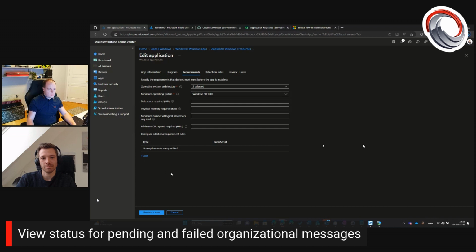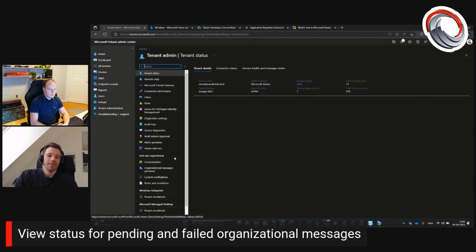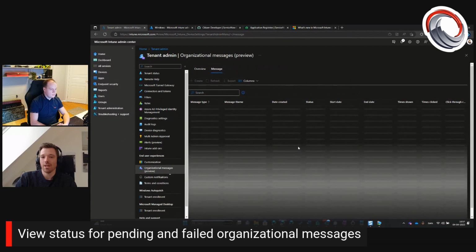And we have more new stuff, but now we sort of go away a little bit from the application management area and go into the more specific Windows 11 features, specifically the organizational messages. And we can now see status updates, right? If it's pending or if it's failed.